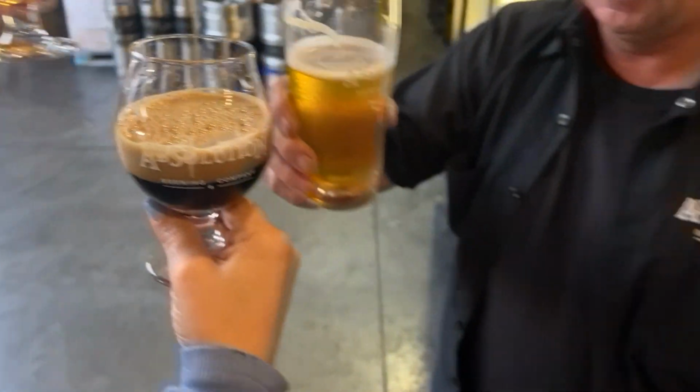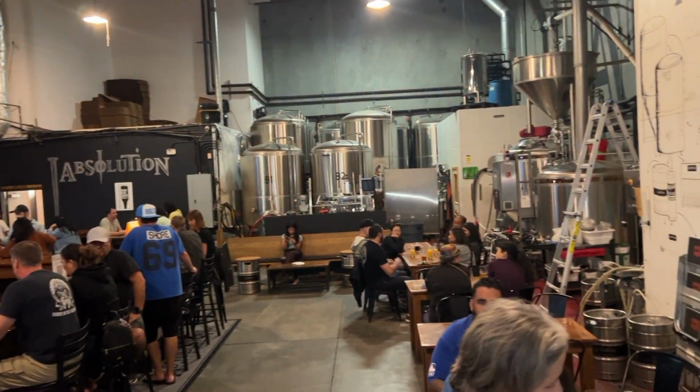Drink craft. It's way better for you. Don't drink that mass-produced, chemical-filled product. This is a biotic. The doctor recommends it.